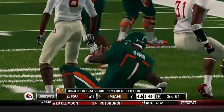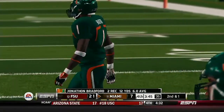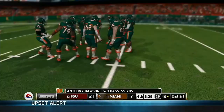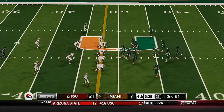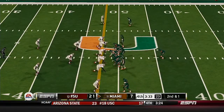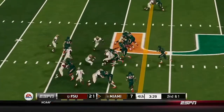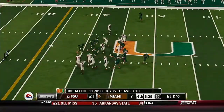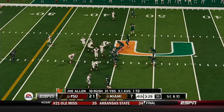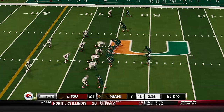Brought down at the 49. It's second down now. They're just a few feet away from that first down marker. And they get nice yardage on that run. Good run by the halfback. That'll be good enough to move the chains. I don't think there's a coach in the world who wouldn't be happy with getting 5 yards of carry.